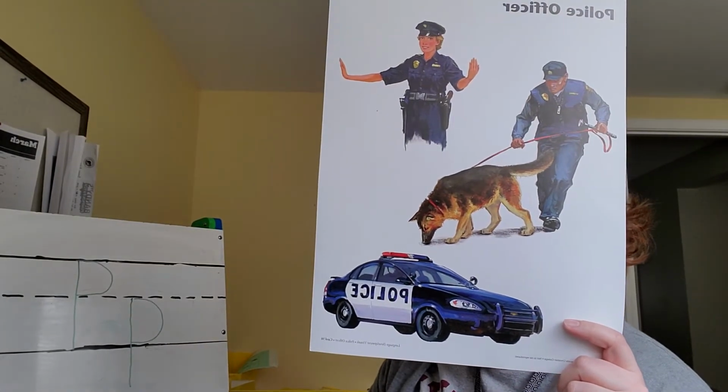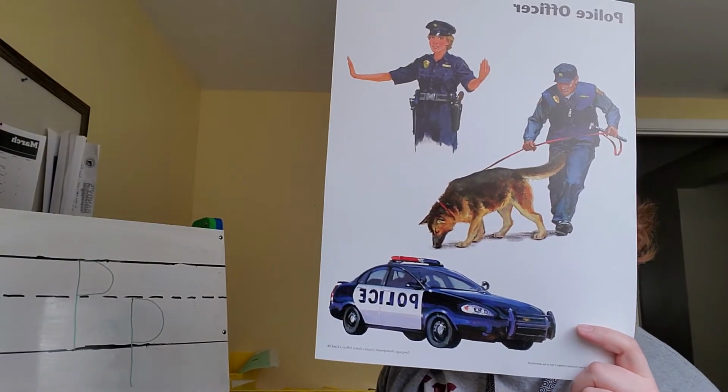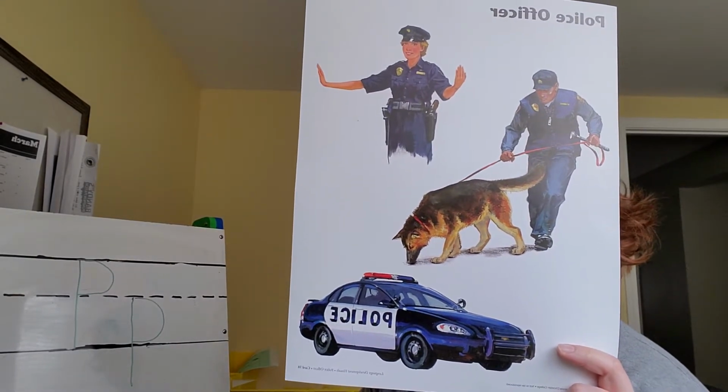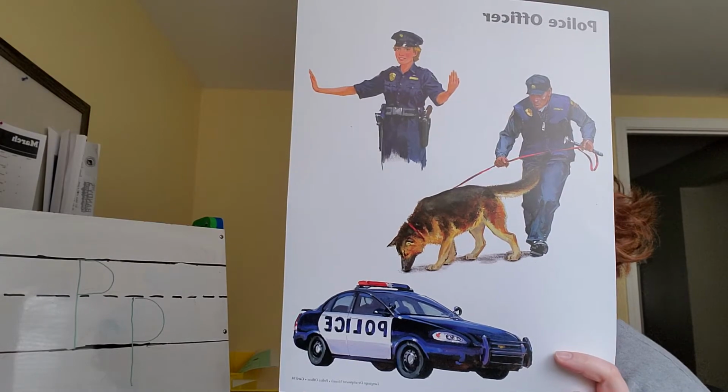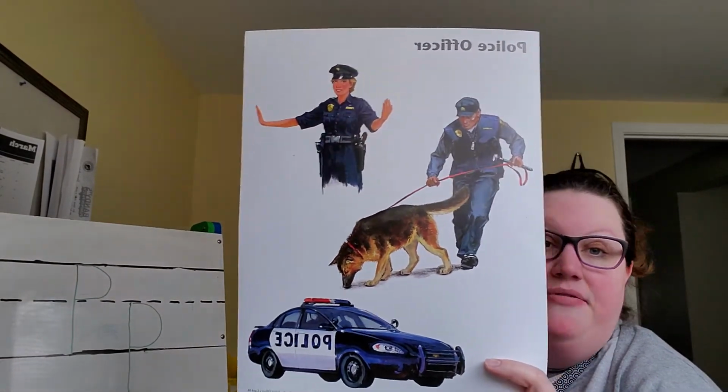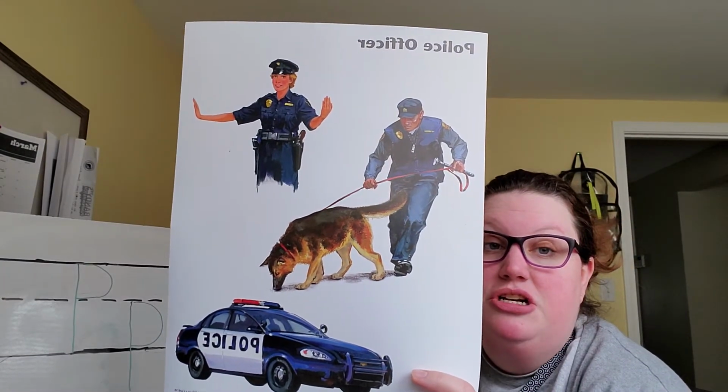Police officers do many things. Police officers direct traffic. They help people who may be lost. Even if there's an earthquake, a hurricane, or a flood, or a fire, the police officers will help because it's their job. So you don't ever need to be afraid of a police officer because it's their job to help you.